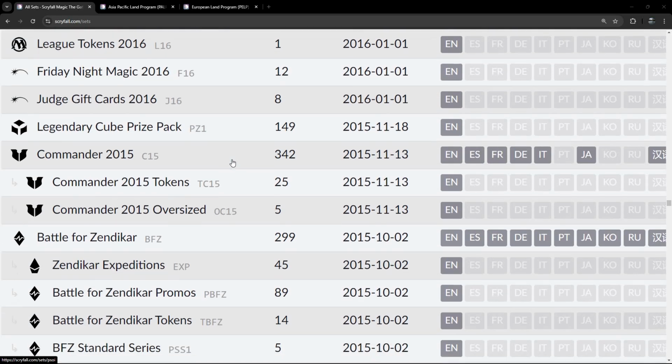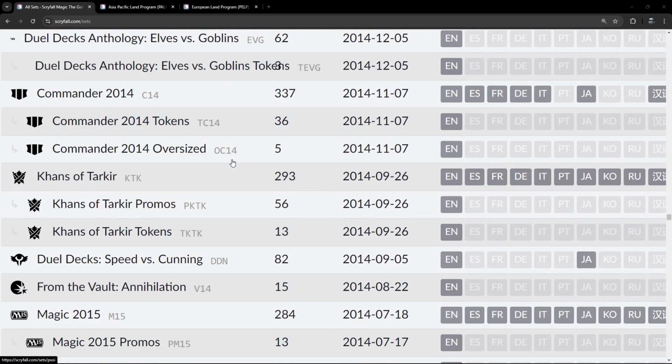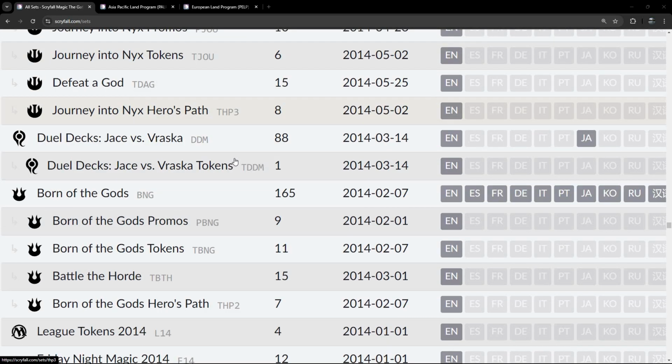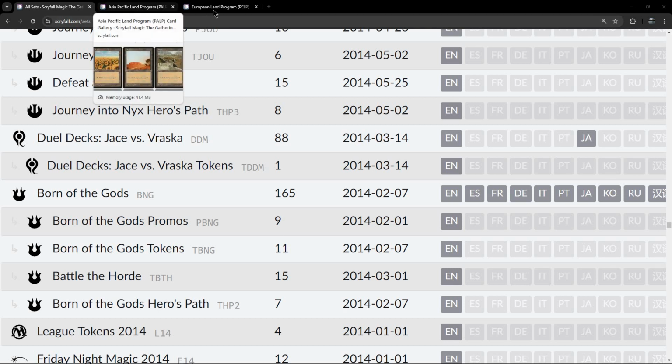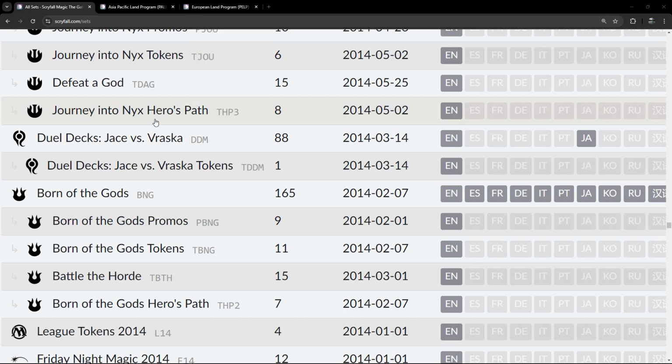So as I'm poking around, I noticed that there's several instances from way back when they did special printings of land. And the thing that caught my eye is two in particular with similar names: the Asia Pacific Land Programme and the European Land Programme. Now, I don't know specifically, apart from obviously they were connected to certain regional play, exactly what tournament or type of play they were necessarily connected to.